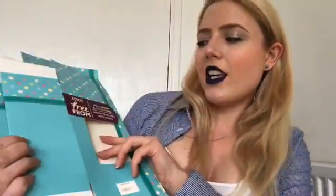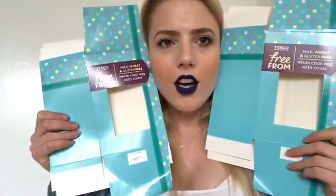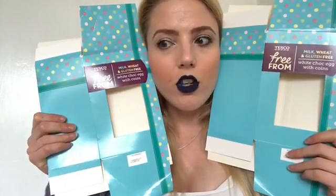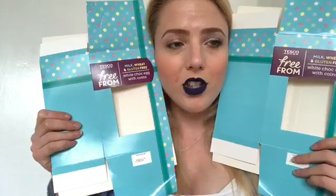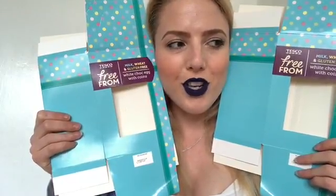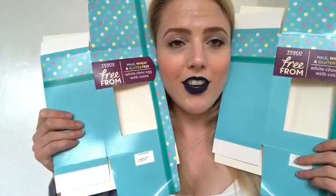Then we had the Tesco Free From white chocolate Easter eggs. I bought one for me and one for Holly, and then I ate them both because I'm a fat greedy bitch and she was on holiday for Easter anyway. So by the time she came home, Easter was over and done with and I was 2 stone heavier. Yay! I would highly recommend the Tesco Free From chocolate range.